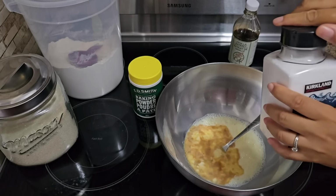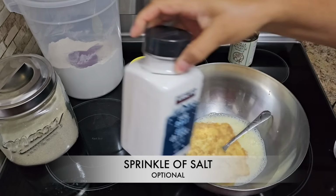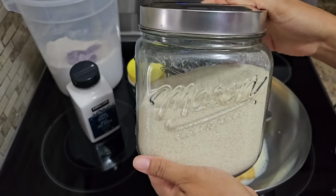This is the point where I grab my salt and I just go ahead and add a little sprinkle. A little salt never hurt nobody, especially when you're using the good stuff. Now it's time to go ahead and use our sugar.